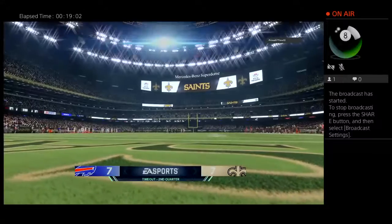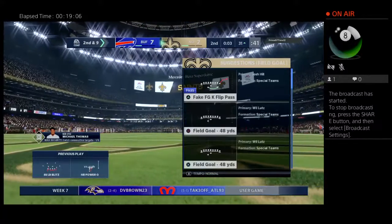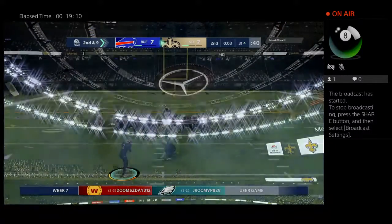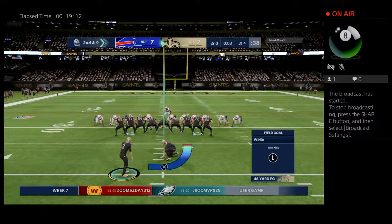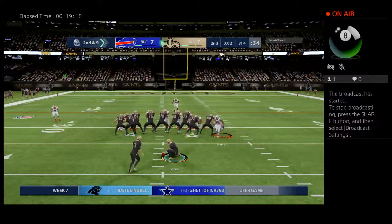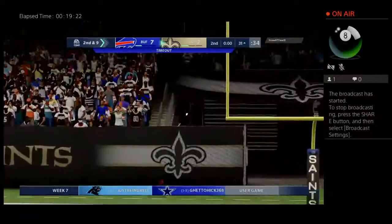And now a timeout defensively after that first down play. So they're going to make this offense sweat out half number 1. So 3 seconds remain in the half. On is the field goal unit to see about getting 3 points. On the left hash, this from 48 yards. And that is no good.